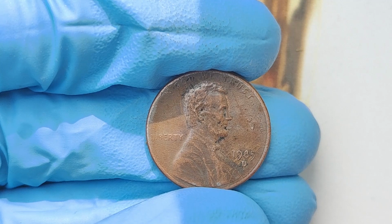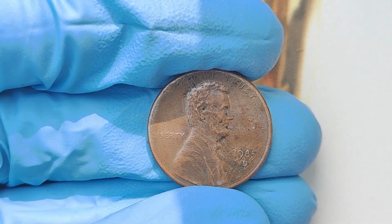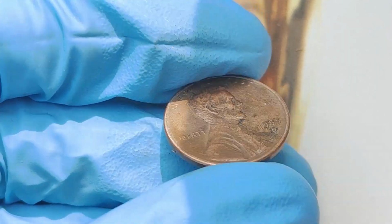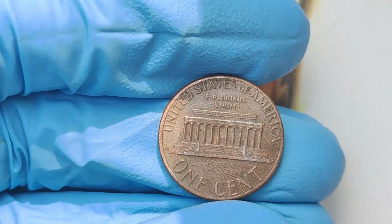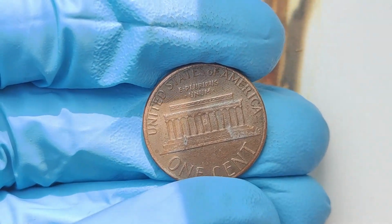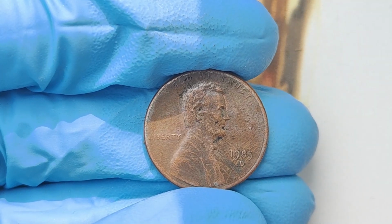If you think you've got a potential jackpot in your hands, don't hesitate. Have it professionally appraised. Coin dealers and numismatic experts can help verify its authenticity and value. And here's a pro tip: don't clean the coin yourself. Cleaning can damage its surface and reduce its value drastically.